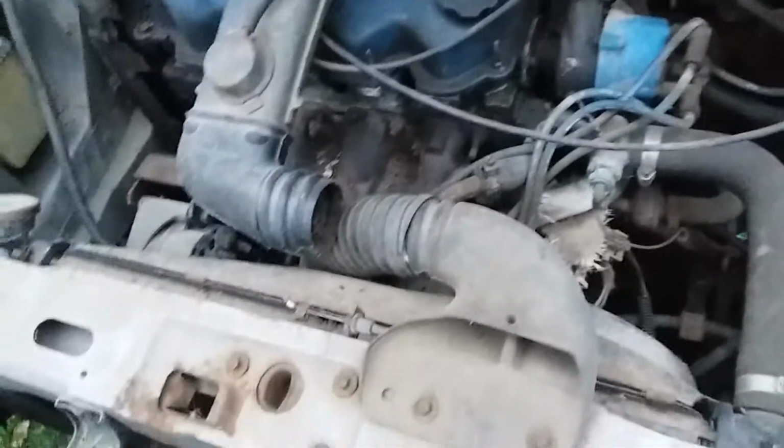I think the hood's been replaced. Pop it open. It ought to be silver underneath. But is it? No, not really. There's primer underneath it. You can see that the hinges are silver. The engine bay is nice and silver, albeit dirty, but silver.